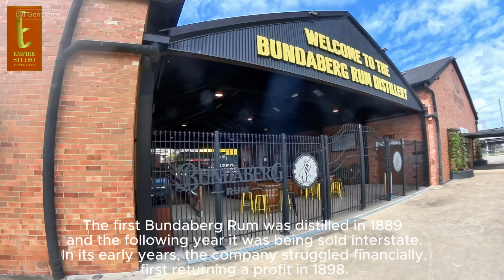The Bundaberg Rum Distillery burnt down twice, interrupting production from 1907 to 1914, and from 1936 to 1939. This is the entrance for guided tours. The Bundaberg polar bear mascot was introduced in 1961, developed by advertising agency Leo Burnett.